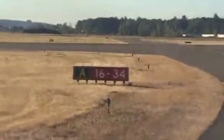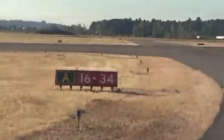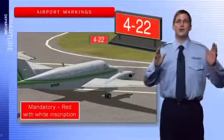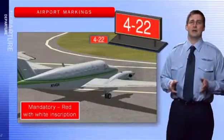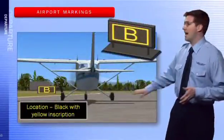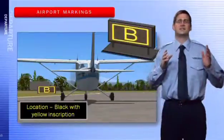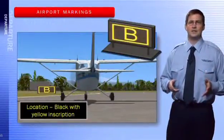Signage and markings also play an important role. Mandatory instruction signs use white letters and red backgrounds like you see right here. They're used to show entrances to runways, critical areas, and prohibited areas. Location signs use yellow letters on black backgrounds like we see right here. These tell the pilot a specific location, such as a taxiway or runway location.